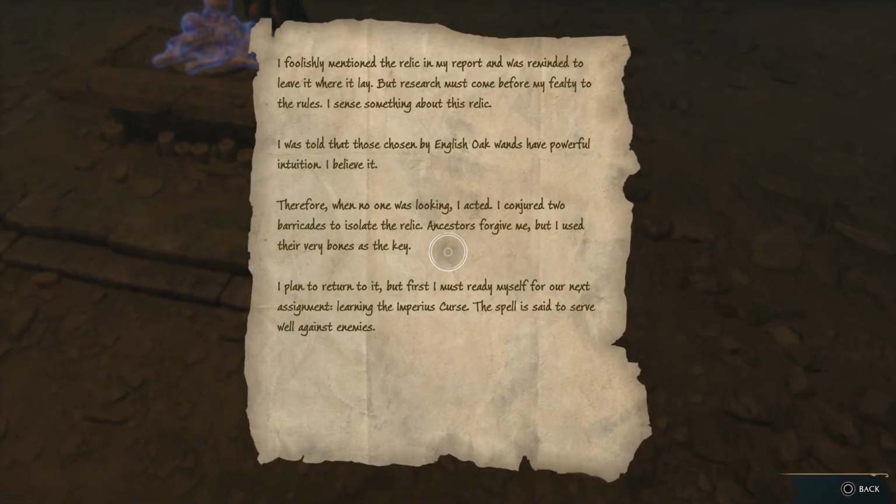Okay, I foolishly mentioned the relic in my report and was reminded to leave it where it lay, but research must come before my fealty to the rules. I sensed something about this relic. I was told that those chosen by English oak wands have powerful intuition. I believe it.